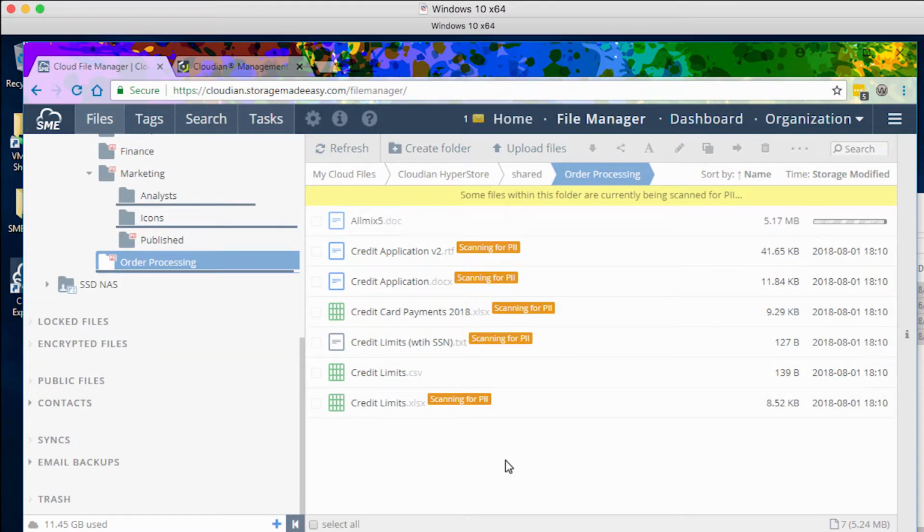If we jump into one of the folders, you can see that scanning is enabled. What's happening here is after the files are checked for viruses, we look for sensitive information. We've set up a few discovery rules in this case, including social security number and credit cards, and configured it to send notifications to administrators for PII. There are 60 rules you can choose from, and you can also create your own.